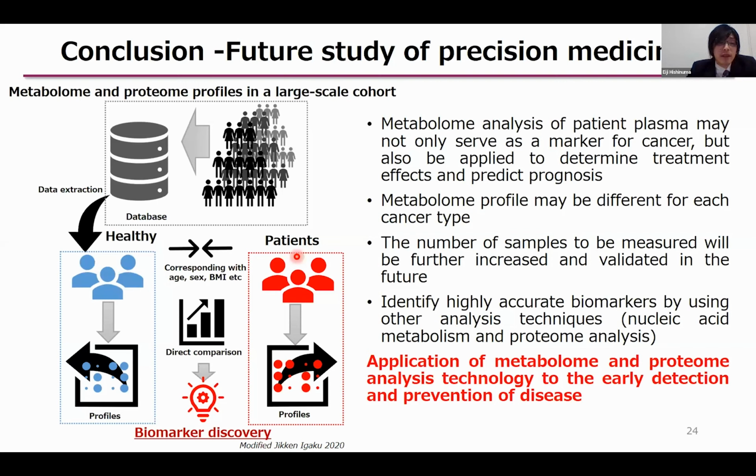We plan to measure and validate more samples in future. We also expect to use other methods such as nucleic acid, metabolism, and proteome analysis to identify more reliable biomarkers.